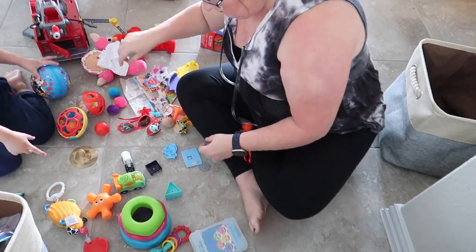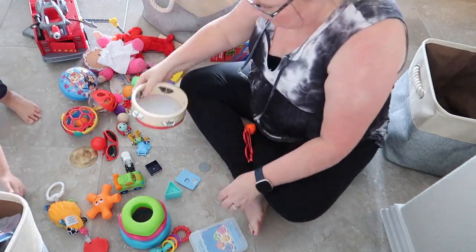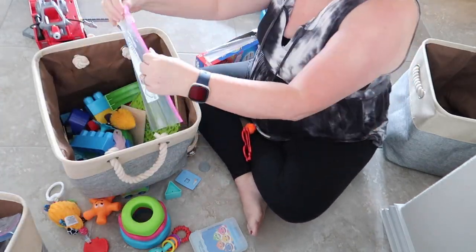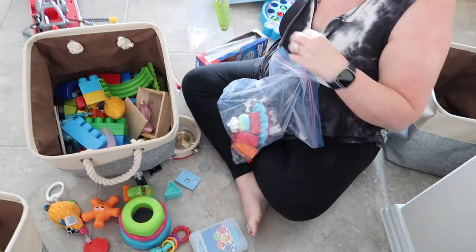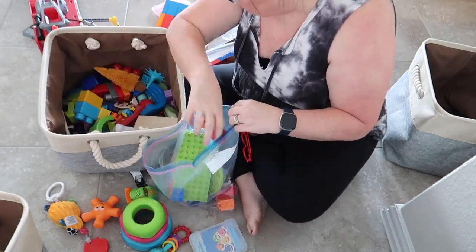Today, my little helper is here to help me. If you get a chance, try to involve your kids on the organizing portion. My little guy's a little too young yet to appreciate the purging, but he's really good when it comes to organizing.